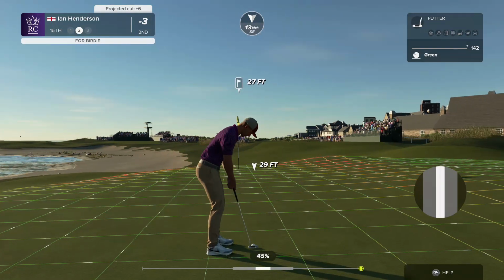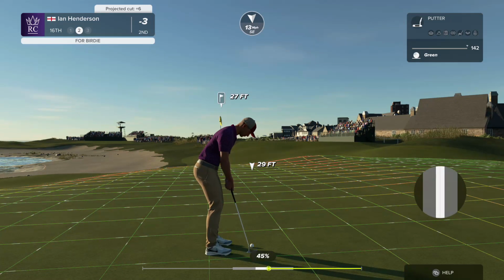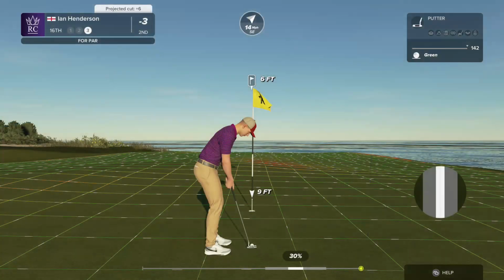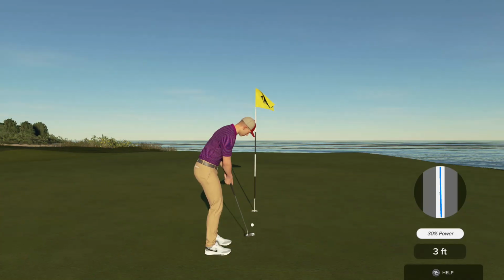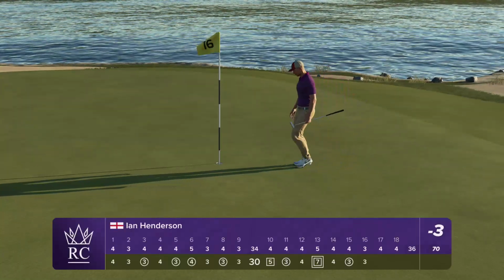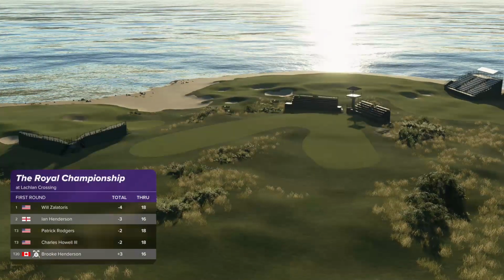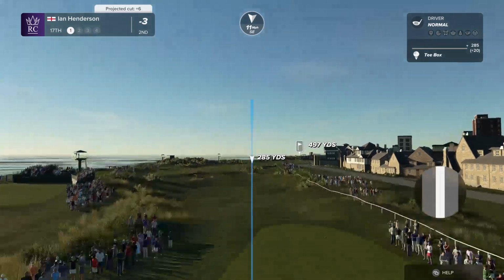What have they got in front of them here, Henny? Has to putt this one downhill. Bit too heavy-handed there. This is a par putt. That will work. Will Zalatoris currently in the lead as we check the rest of the standings. This has to be one of the more difficult holes in golf, the long par 4.